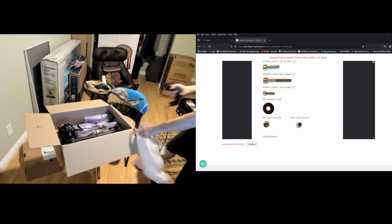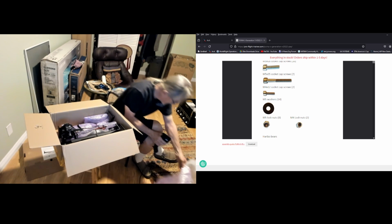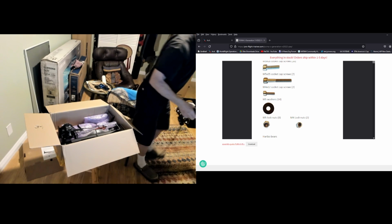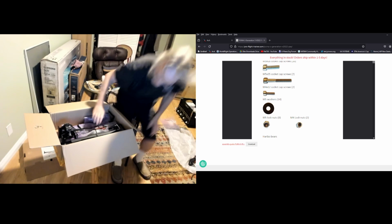So this is the head. Oops. I just got it. What I'm going to do is just lay this on the ground over here on top of the foam. Just like that. Okay, let's dig down a little farther.